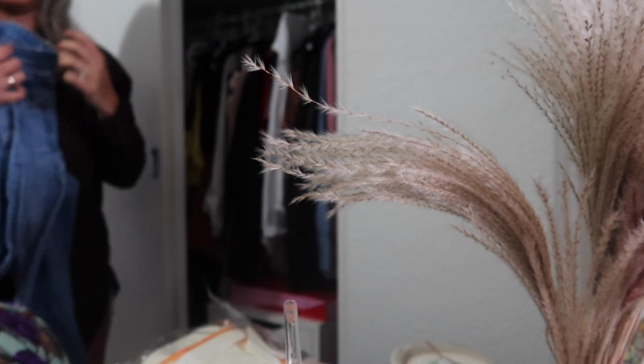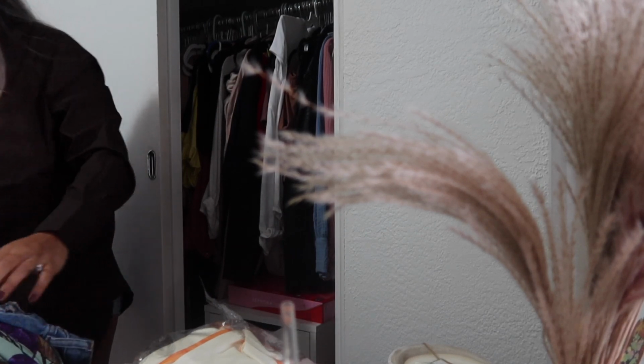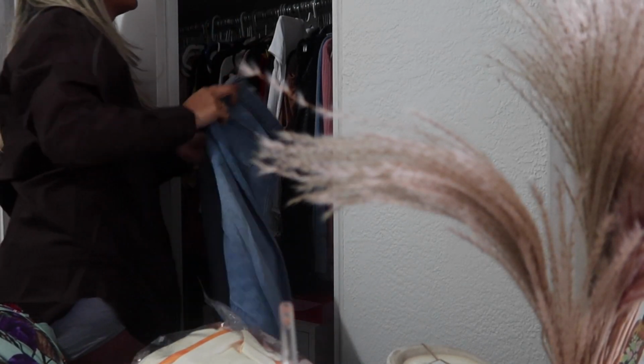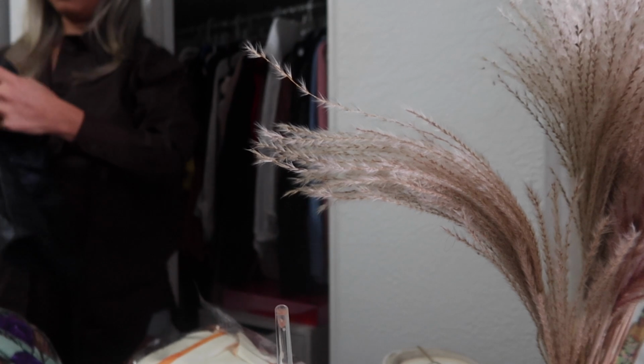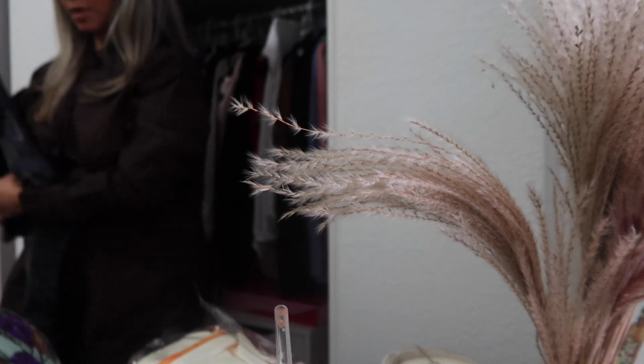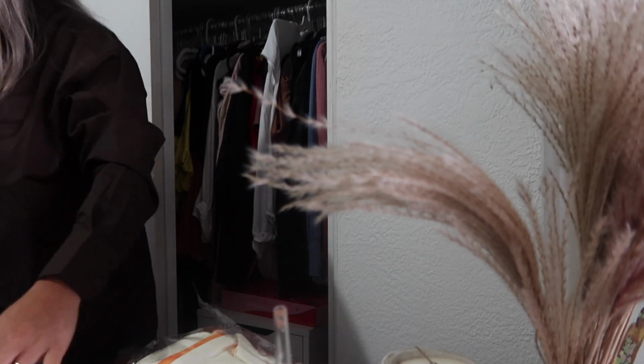Here's a pair of Abercrombie jeans. These right here could be an option. No, these are not the ones that I want to wear. Or I was even thinking about wearing a black leather legging with them, which are from BNC, which we actually restocked. I think that could be an option.